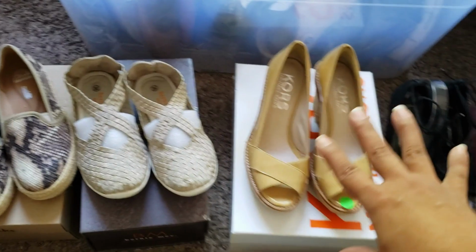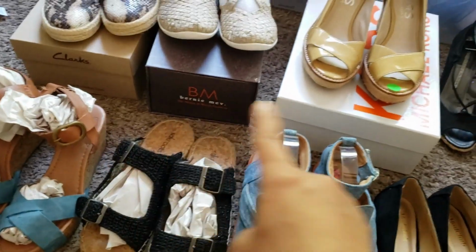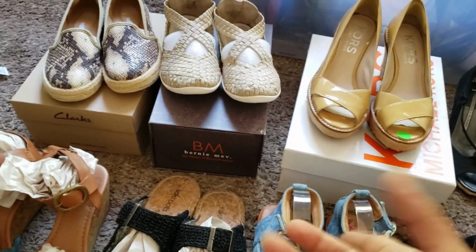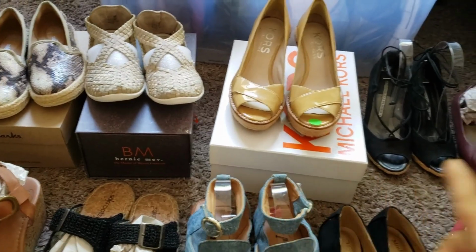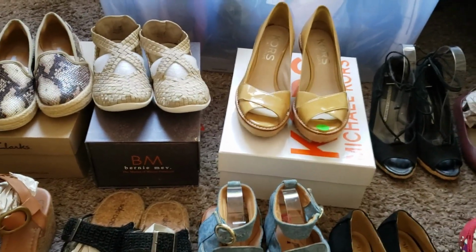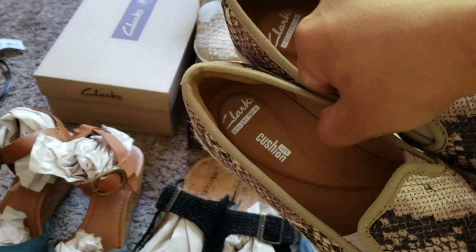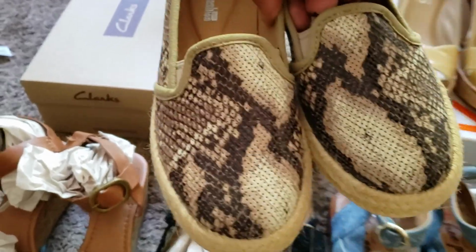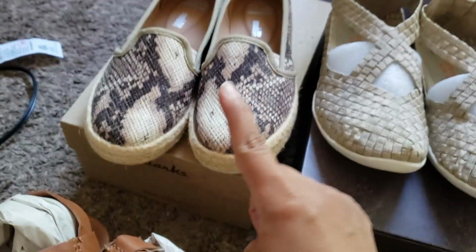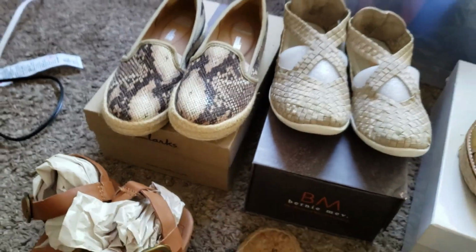This here is the second lot in the back. They all, well, not all, 3 of them came with boxes, so I guess that adds a little bit of value. The only thing about these back shoes, the second lot, is the size of the shoes are so small. So here we have some Clarks cushioned shoes, and these insoles are very cushiony. I felt them. We have some animal print, some espadrille, but these are size 5.